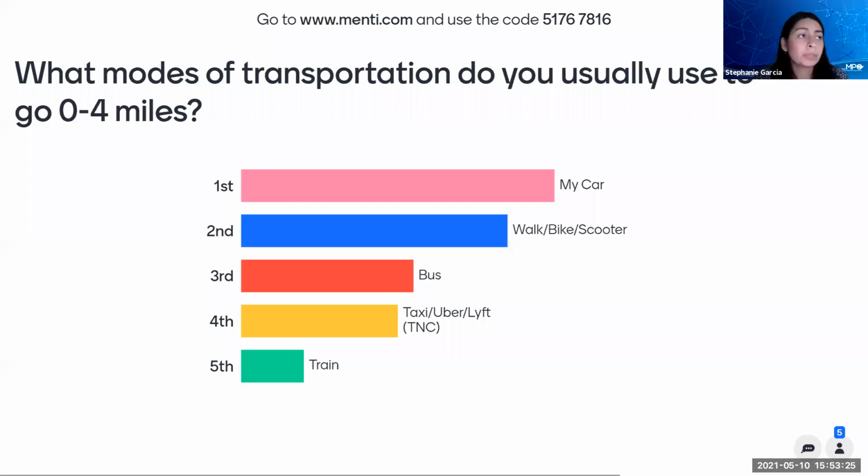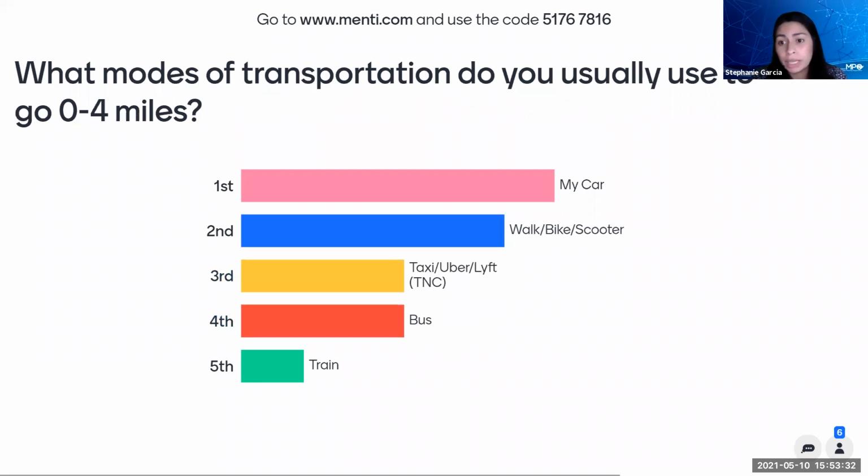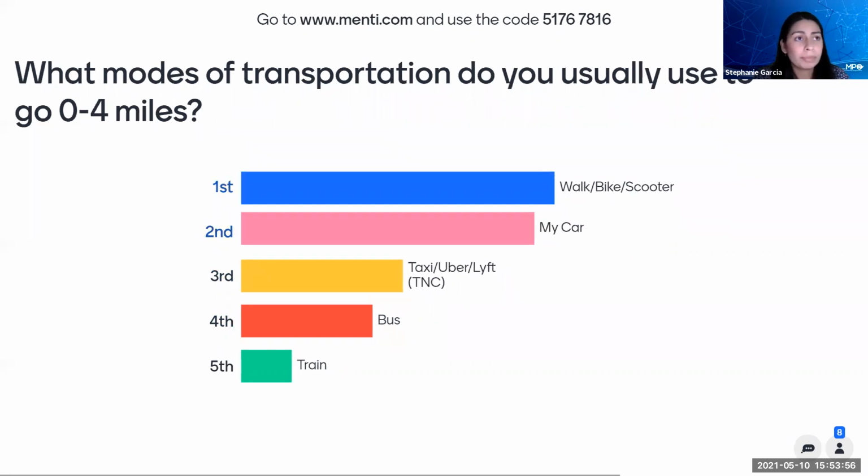So we have some questions. And the first question from Circuit that we have is, what modes of transportation do you usually use to go from 0 to 4 miles? And we already have some answers. It seems the number one option is by car. The second one is walk or scooter, and the third one is taxi, Uber, or Lyft. And we have 8 people participating.